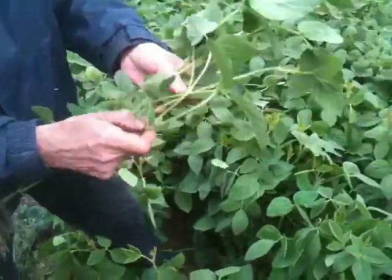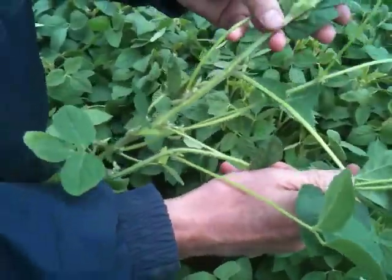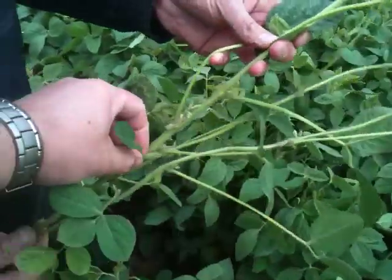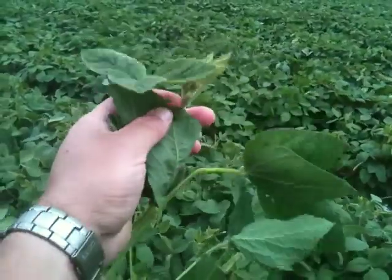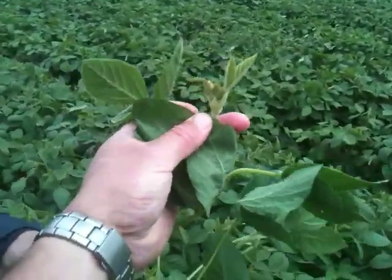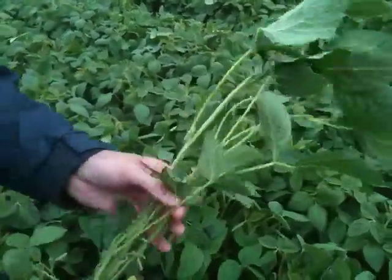And then you can see we're setting pods as well as we go now in the leaf axils. Well on that variety. So the pods are setting from the bottom and they'll set all the way up to the terminal rosette. And of course most of the yield resides in the upper half of the canopy.